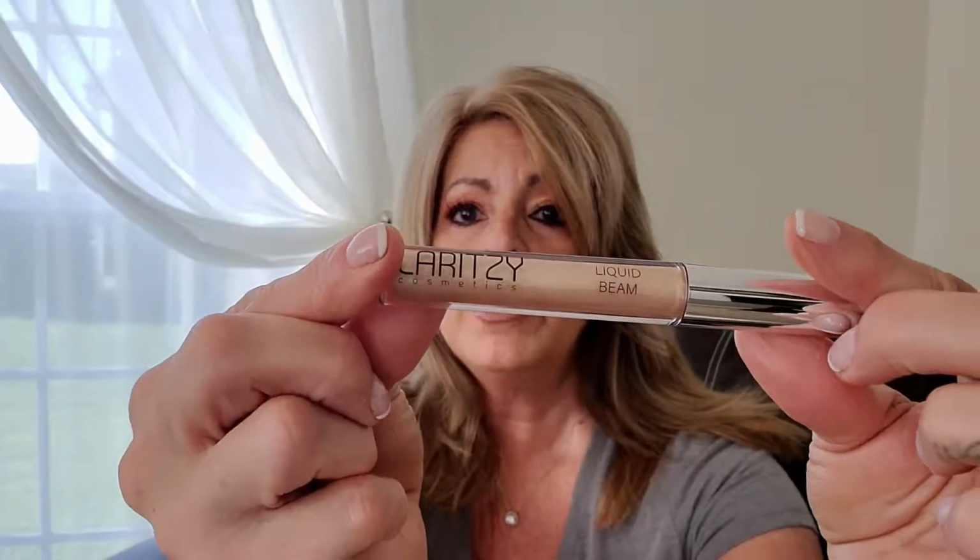Okay, liquid beam. I would think this would be good for either eyes or a highlighter. It's a goldish, no, champagne. I would call this champagne. I don't know if you can see it at all? A little bit, yeah. It's subtle, it's nice, it's not too bright. You know how some highlighters are really like a flashlight almost, they're way bright, but this is nice. This is not like that.